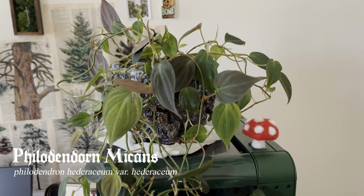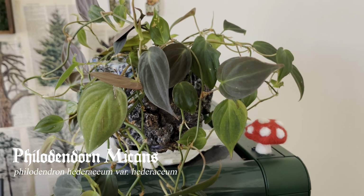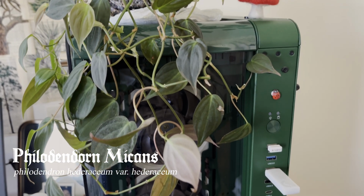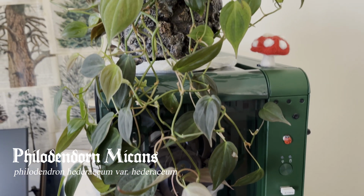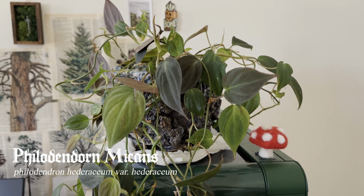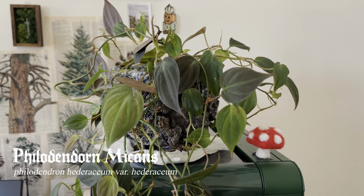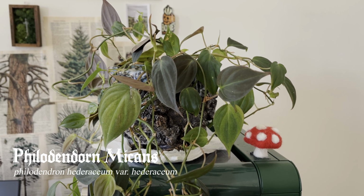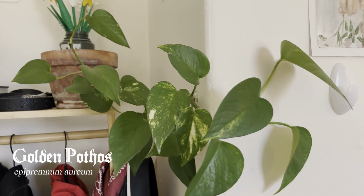Next, I have my philodendron micans, which looks so much sadder than she used to. I featured her in my gothic plants video that I did around October, but she looks a lot sadder than she used to. I think she got a thrips infestation while I was away in France, but she is starting to bounce back with her little leaves, so I'm hoping she will once again become the bushy, beautiful, velvety plant that she once was. But I really love displaying her on top of my PC and giving it a very foresty vibe.